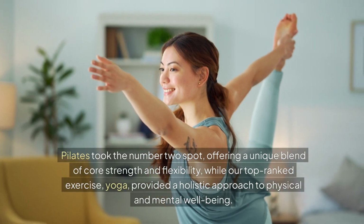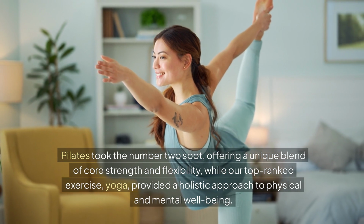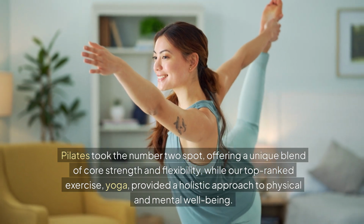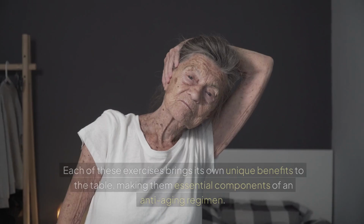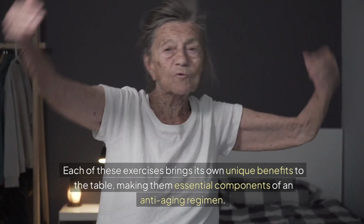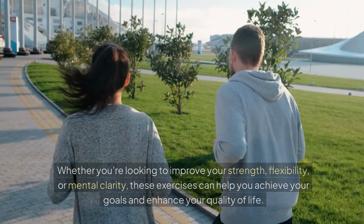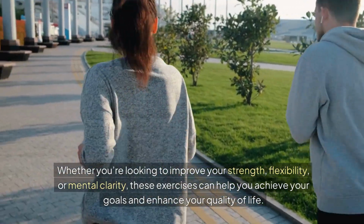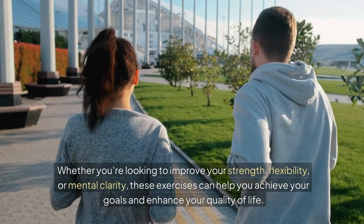Pilates took the number 2 spot, offering a unique blend of core strength and flexibility, while our top-ranked exercise, yoga provided a holistic approach to physical and mental well-being. Each of these exercises brings its own unique benefits to the table, making them essential components of an anti-aging regimen. Whether you're looking to improve your strength, flexibility, or mental clarity, these exercises can help you achieve your goals and enhance your quality of life.